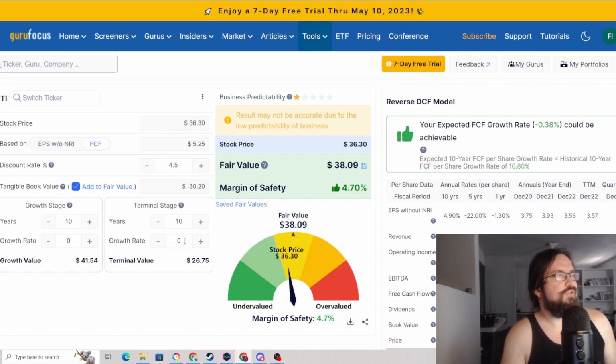So different strokes for different folks, but I think all in all, there is definitely some signs of undervaluation with this company, and it could be a very, very interesting addition to our YouTube portfolio. Pays a hefty dividend, so seems to have a bit of a shareholder focus. They were doing buybacks but had halted them, so maybe they'll do some more buybacks in the future.